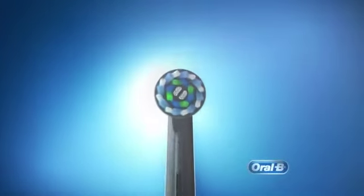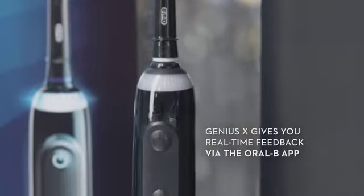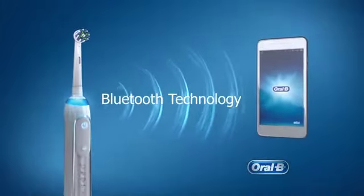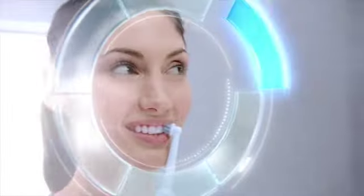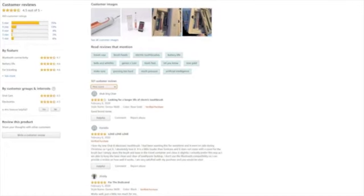And the unique round brush heads remove up to 100% more plaque for healthy gums. The Oral-B Genius X Lux Electric Toothbrush has 6 different modes to choose from according to your need, and has Bluetooth technology to connect it with your Oral-B app that lets you know your real-time brushing feedback every time. It also has a gum pressure control that visibly alerts you if your pressure is too hard for your gums. Let's check some reviews.